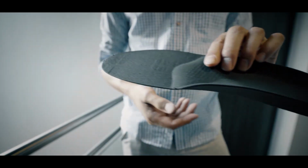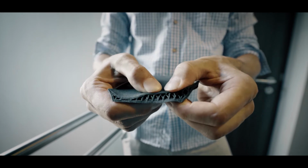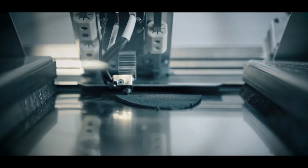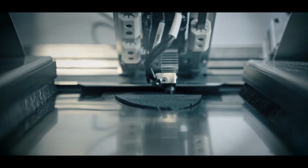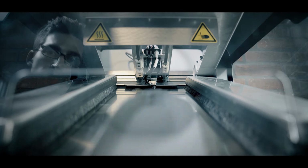One application that we found most interesting is 3D printing of shoe insoles. The Podo printer is a 3D printer specialized for this application. It's a 3D printer that is as easy to use as a 2D printer.